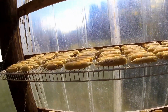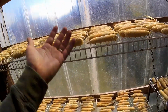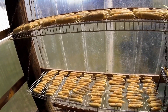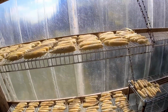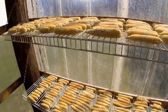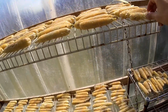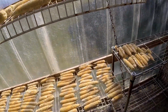It keeps them away from the bugs, away from the mice and everything, but they've got a lot of air circulation, a lot of sunshine, what they need to dry out. So we will let them sit here for a week or more. I'll check to see how moist or dry they are, and if they're ready, we will start the shelling process. Given how bad some of these ears look, it'll be really interesting to see how much actual popcorn we end up with.